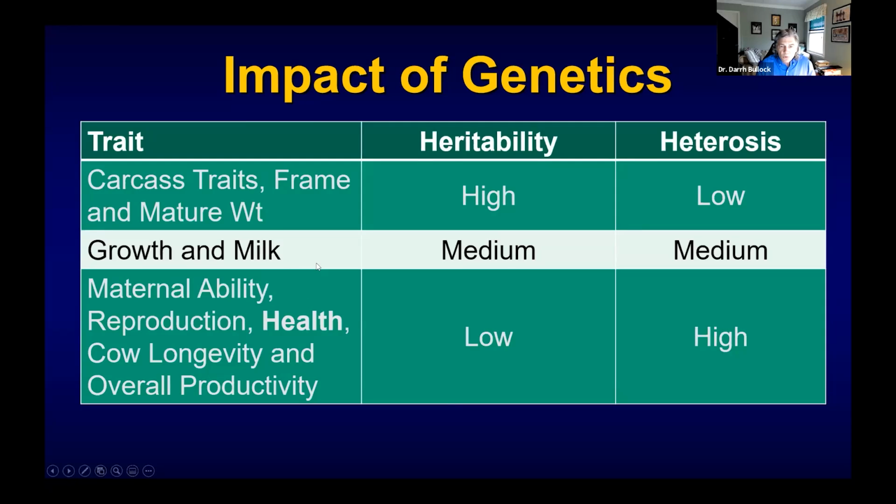When you look at traits like growth and milk, if you think of the production traits, that's what a lot of us in Kentucky with our cow-calf operations focus on. They are both mediumly heritable and have a medium level of heterosis or impact of heterosis on those traits, which means we can make good progress since heterosis is kind of middle ground. So we can make progress, just not as fast as maybe some of those highly heritable traits. In the heterosis, we have a medium impact, so we do get benefits there. It's worth our while, and we do get good improvement when we have a good crossbreeding program on both the growth and milk that we have in our cattle.